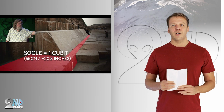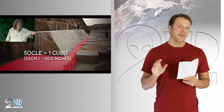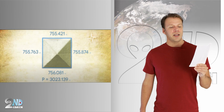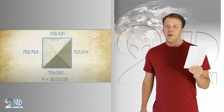So here's the thing about the Great Pyramid of Giza. It actually has two perimeters. Most people may not be aware, but there is the perimeter that is composed of the actual pyramid itself. But underneath the pyramid, almost like a foundation, there's something called the socle. These are blocks that are not curving up like the pyramid does, but stand as a base foundation. The interesting thing is the Great Pyramid of Giza is not perfectly symmetrical. I mean, it's very close. So I'm just gonna put up the measurements right there. What's most relevant is the perimeter of the Great Pyramid of Giza, which stands at 3,023.139 feet. Now, if you take into account the socle, the actual foundation underneath the pyramid, that perimeter increases a little bit.